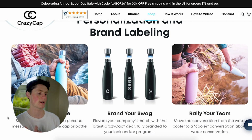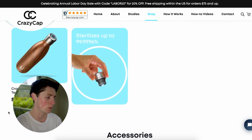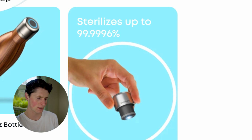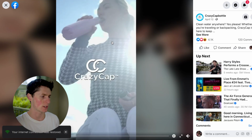You know, you can just take it straight out of the stream, and the lid, the cap, will sterilize up to 99.9996% of the bacteria. They're not really actually explaining that. Crazy Cap, you're not actually that informative. But yeah, really slick website here.